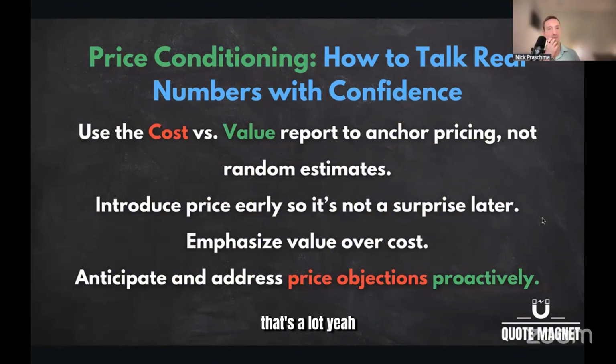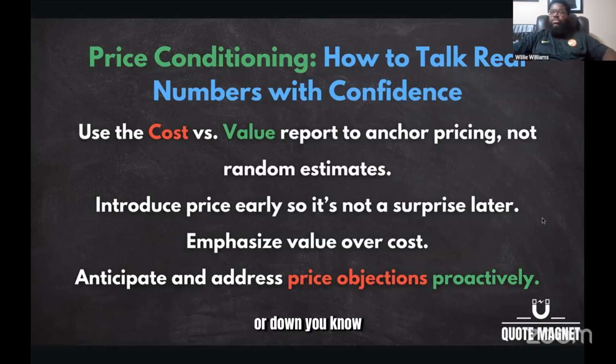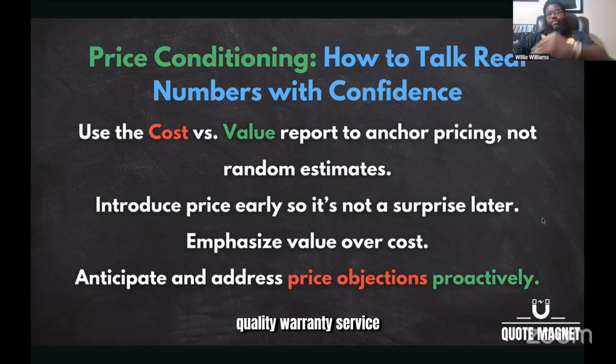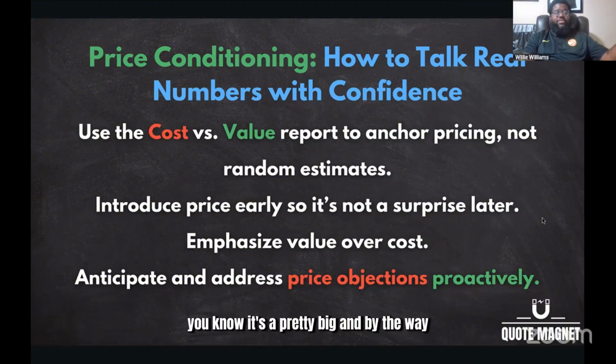Well, see, that's just an average, and that price can go up or down on a couple of factors, right? And those factors I like to call QWS: quality, warranty, service. Again, on average, we're talking around 80. That's pretty big.